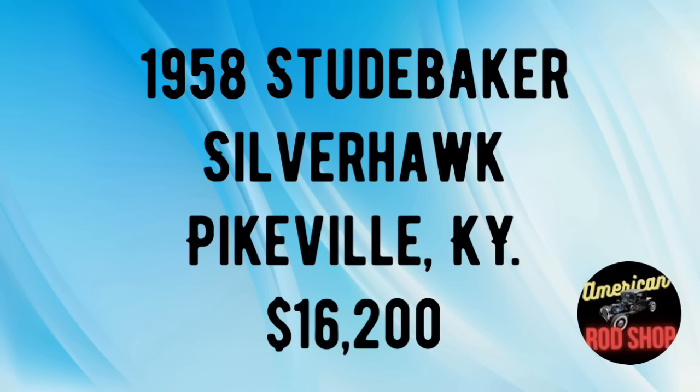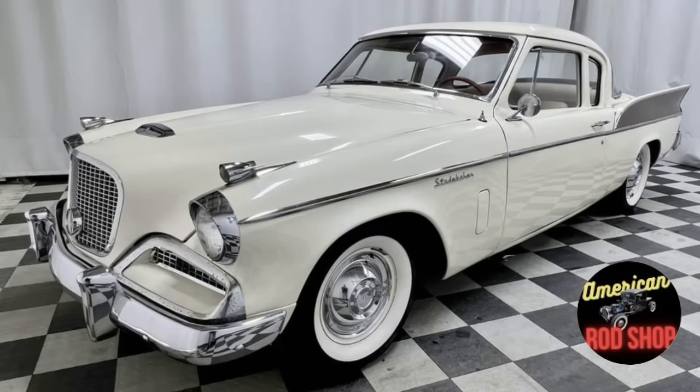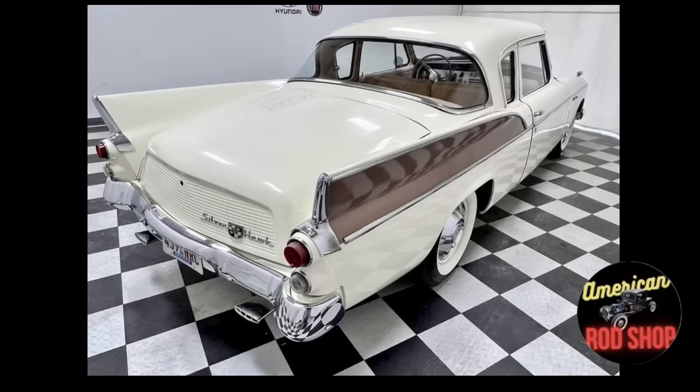Up next is a classic Studebaker that defined the era of the 1950s. This is probably one of the most beautiful Studebakers that was released during the 1950s, and I think you will agree on it as well. 1958 Studebaker Silverhawk, listed in Pikeville, Kentucky, for $16,200. Up for sale is a very nice, light tan-colored 1958 Studebaker Silverhawk that runs and drives great.